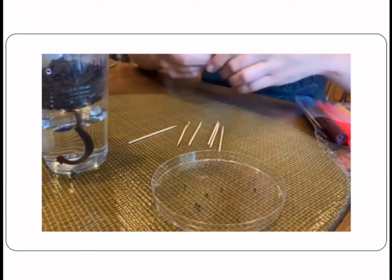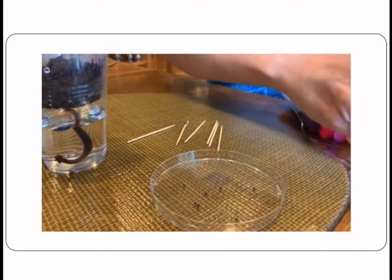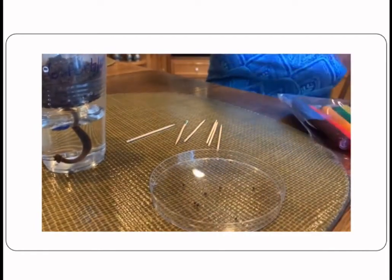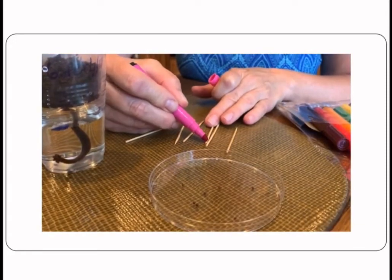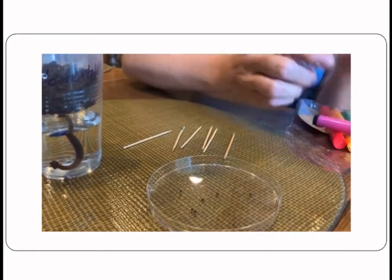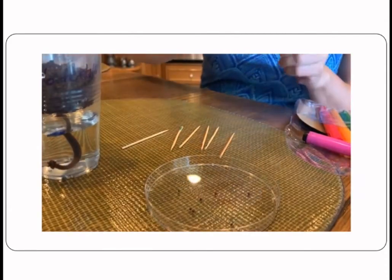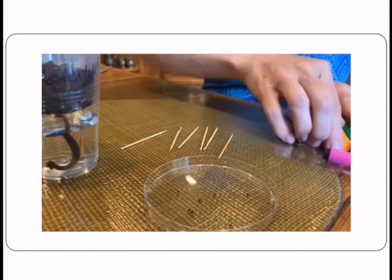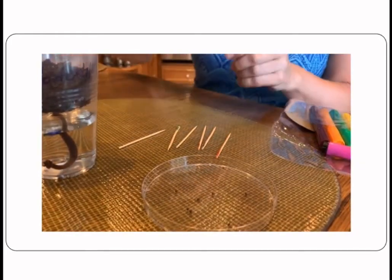So right now, I'm just going ahead and I'm marking the top of each of my toothpicks so I will be able to identify them later. So that is my pink one, and I have a brown one and a red one. So we've got 6 toothpicks that we're going to be using.